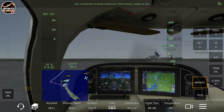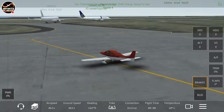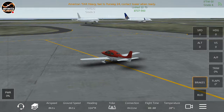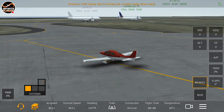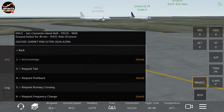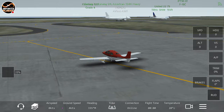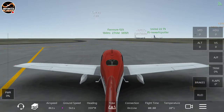San Clemente Ground, American 1544 Heavy, ready to taxi. Runway 24, contact tower when ready. Taxiing to runway 24, American 1544 Heavy.